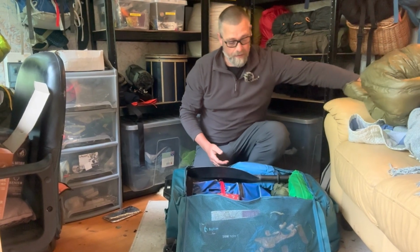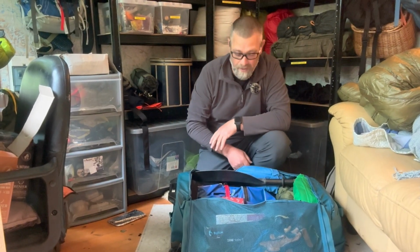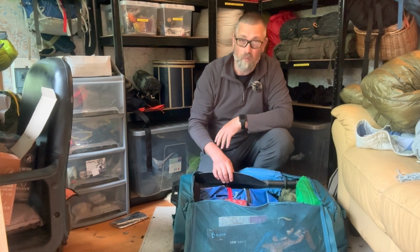So that's coming with. Now there's loads and loads of gear inside of here, so let's take a look at what we've got inside here.